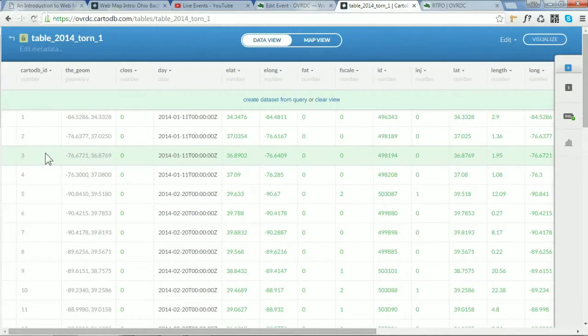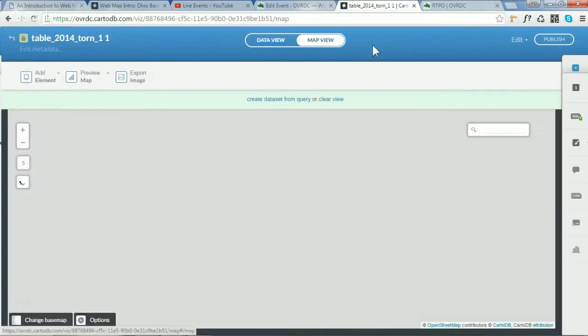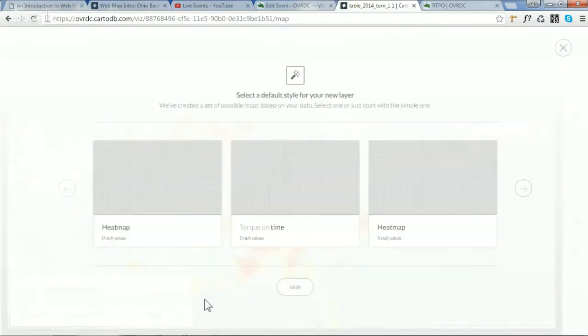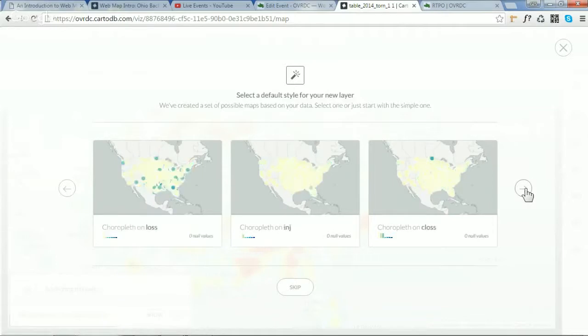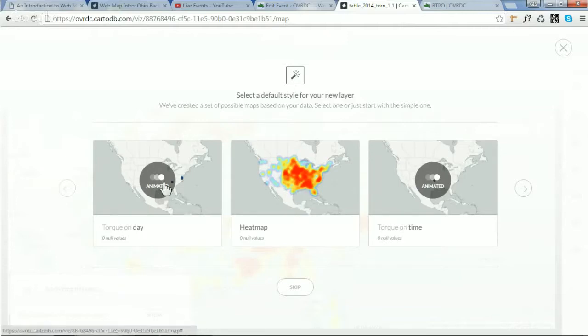Is that working? Mm-hmm. So one of the things you can do, or a couple of things, is some analysis straight from their interface here. So we're on this 2014 tornado data set. We will go into here. And sometimes it analyzes it for you and gives you automatic maps that it may think you'd like. So you can go show. So it has animated heat map, time, another heat map, all these various different maps you can do.